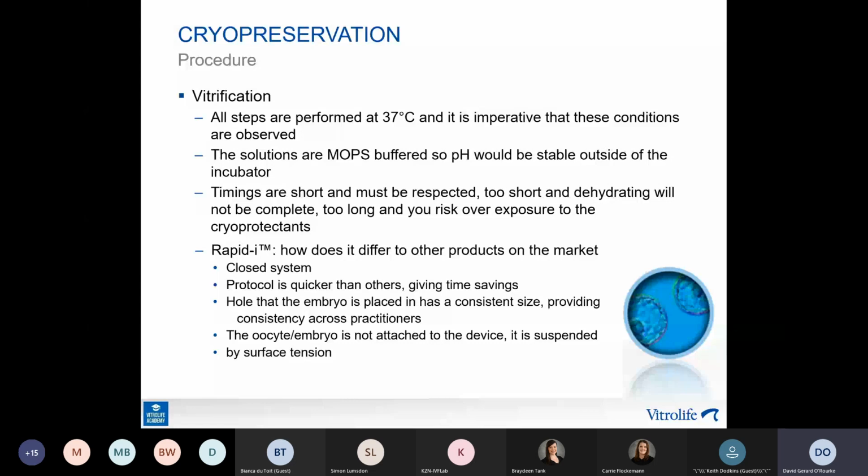This also means that the procedure is quicker. So from a traditional equilibration stage of a cryopreservation of a day 5 embryo, it's somewhere in the region of 10 to 15 minutes, where with Vitrolife this is considerably shorter, where it's down to 2 minutes. So if you perform a lot of vitrification, then you have a significant time saver.